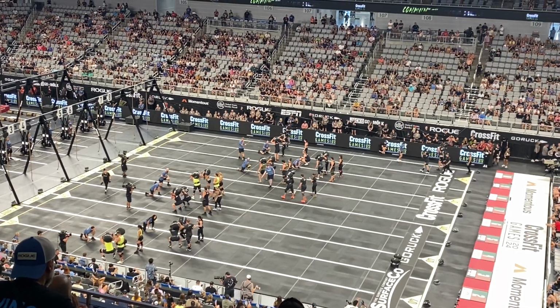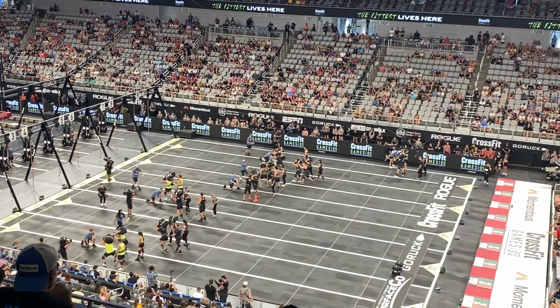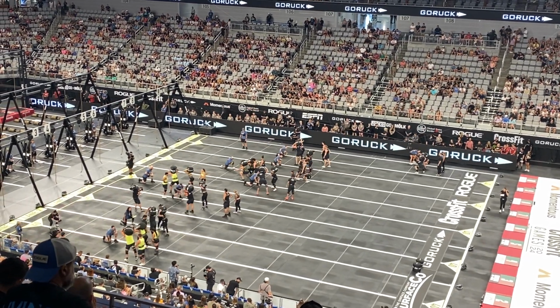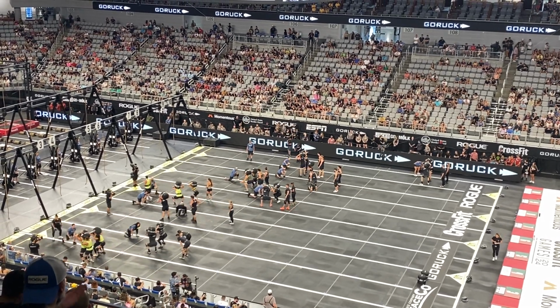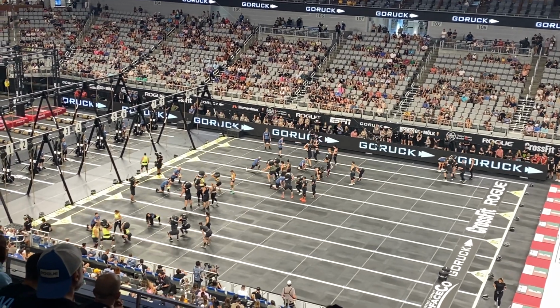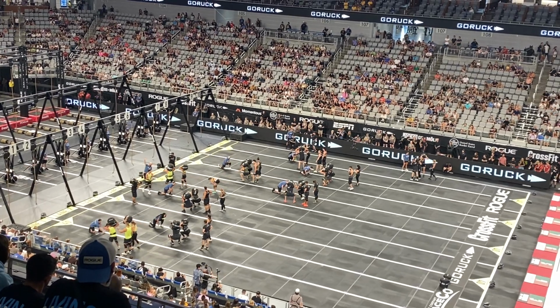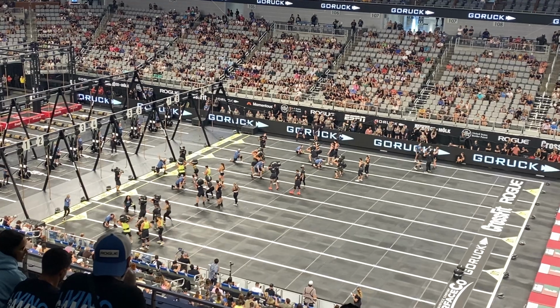They will move forward for another legless rope climb, and then they will come back down the same format they took down the field, beginning with a legless rope climb back to the earthworm for 10 thrusters, a legless rope climb, 40 calories on the ski ergs, another legless rope climb, and finishing with sandbag squats, synchro style, back down the field of play. Looking good, guys.